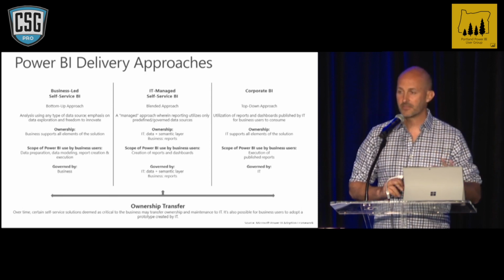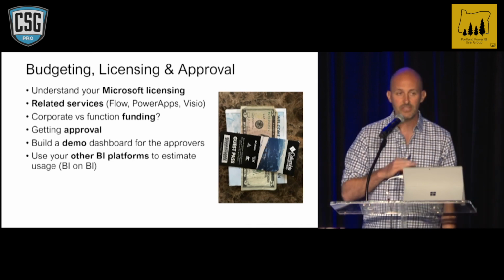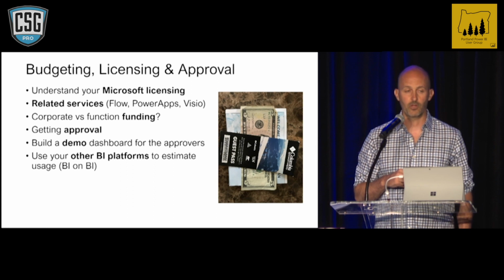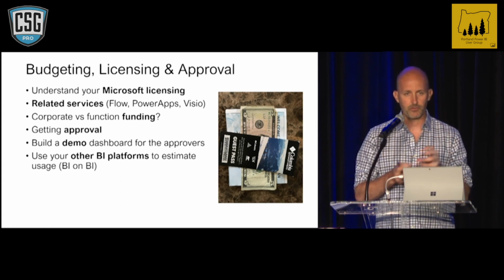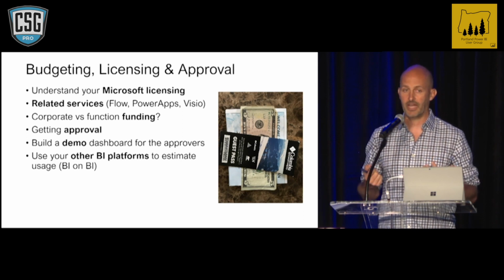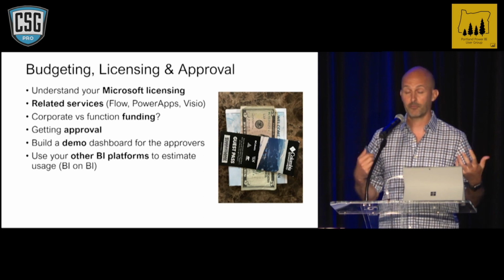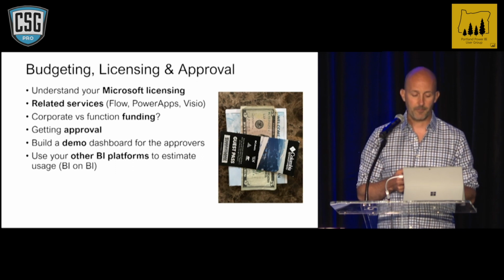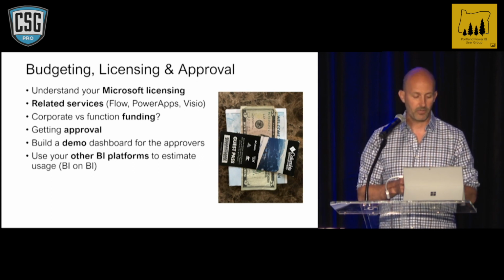So budgeting, license, and approval. Understanding your Microsoft licensing, you need to do that when you're starting this process of deployment. So if you have an E3, an enterprise license, an E5, it comes with different things, and that really impacts the cost you're going to have. Some people I've talked to are surprised: oh, we already have Power BI Pro for all of our employees. And that makes things a lot easier. But you need to understand what you currently own and what you're paying for.